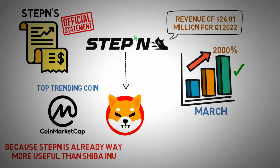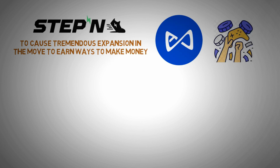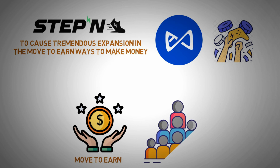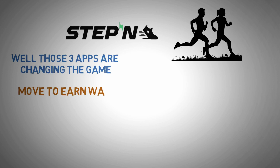But Steppen will continue to cause tremendous expansion in the move-to-earn ways to make money, in somewhat the same way as Axie Infinity encouraged broad acceptance of the play-to-earn idea. Move-to-earn rewards have the ability to engage and influence a much larger audience by encouraging healthy habits, and Steppen encourages its users to walk, jog, or run. Well, those 3 apps are changing the game when it comes to move-to-earn ways to make money.